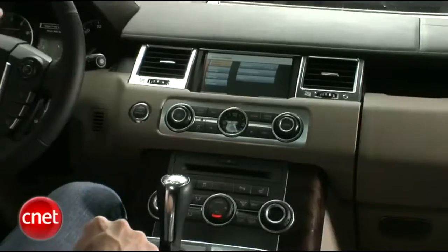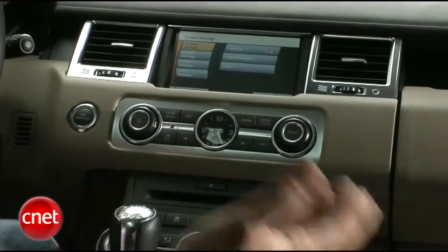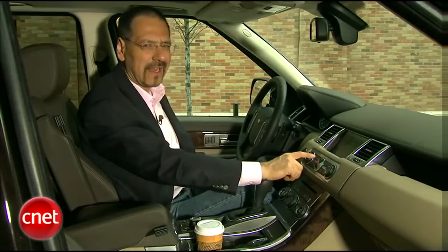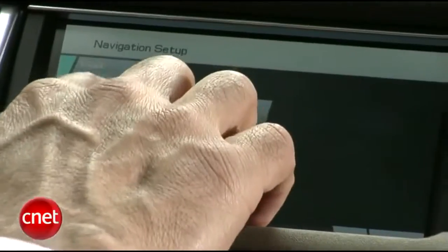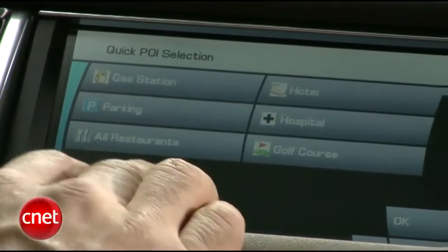Aside from the very stylish layout of things, the main action's going on right here on the head unit, which is standard in a Sport, the whole navigation rig. It's just part of the trim level, and of course, certainly on this more expensive Supercharged edition. Doesn't mean that I love it, though. Does that look familiar to you? Yeah, it's that damn unit we saw in a couple Jaguars recently, and I just don't like it.